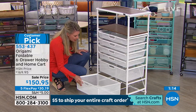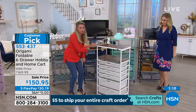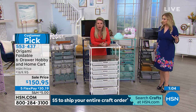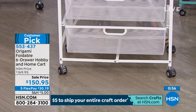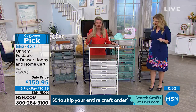A couple things, Helen. The wheels don't come on this, okay? They do come in your box. And if you can screw in a light bulb, you can put the wheels on. If I don't want the wheels, can I not have them? Absolutely. That's the thing that we love about origami. It's really customizable. That's why we include the wheels, because there are a lot of times that you'll use this as a craft station and then you'll use it for something else throughout the year. So again, the wheels lock as well. So, hey, put the wheels on, lock them, load them, you're good to go.